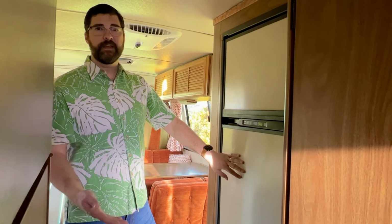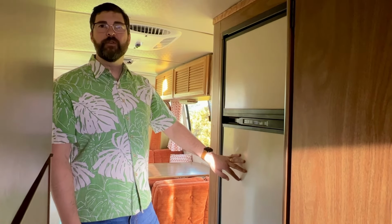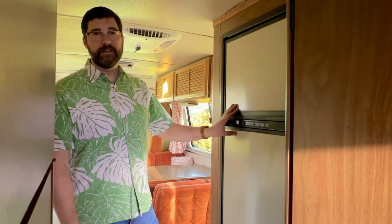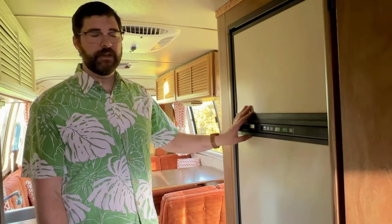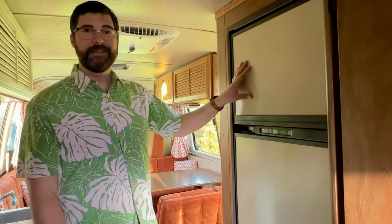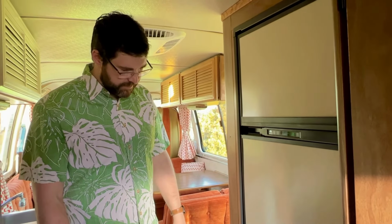So if we're plugged in at a campsite, or if we have a generator that's running, or if we're at home, we can run it on 120 and it cools things down, works great. It also runs on propane. So if we're dry camping, we have propane that we can run it on. And we've done that for a long weekend. It was like 2 or 3 days, and it did great. Made ice in the freezer, kept everything cold in the refrigerator, so that was very nice.